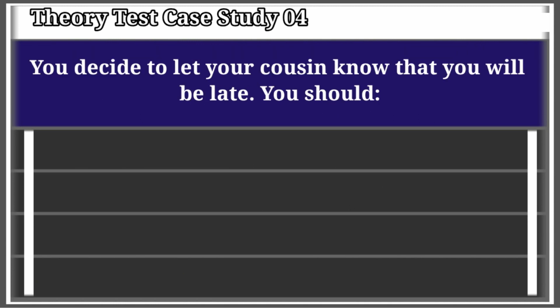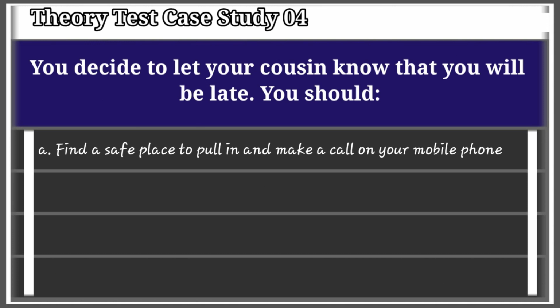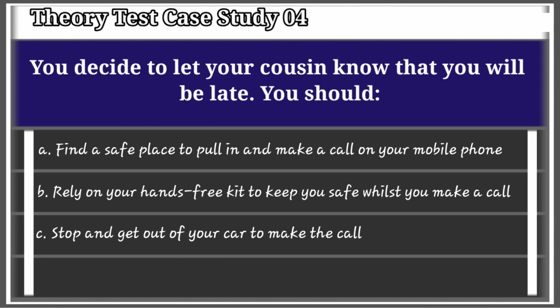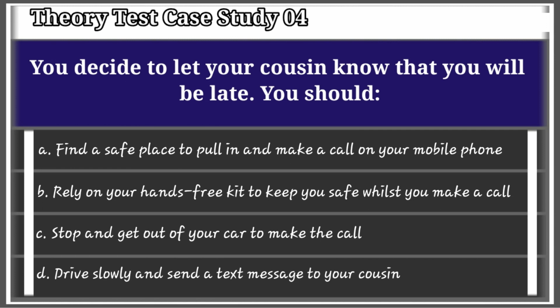Question 5. You decide to let your cousin know that you will be late. You should A. Find a safe place to pull in and make a call on your mobile phone. B. Rely on your hands-free kit to keep you safe whilst you make a call. C. Stop and get out of your car to make the call. D. Drive slowly and send a text message to your cousin. The correct answer is A. Find a safe place to pull in and make a call on your mobile phone.